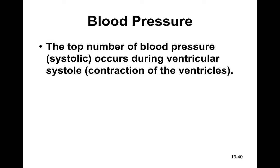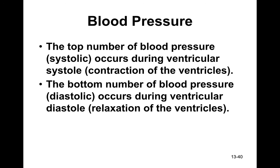The top number of our blood pressure is called the systolic pressure, and it occurs during ventricular systole, which is the contraction of the ventricles. And then the bottom number is called the diastolic, and it occurs during ventricular diastole, which is relaxation of the ventricles. And basically, that systolic and diastolic is the highest blood pressure in your circulatory system and the lowest blood pressure in your circulatory system.